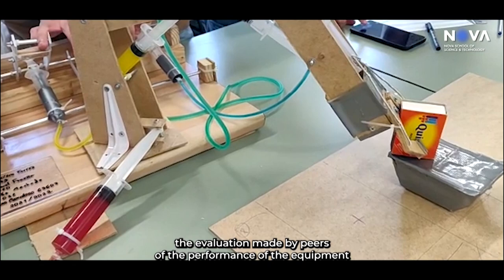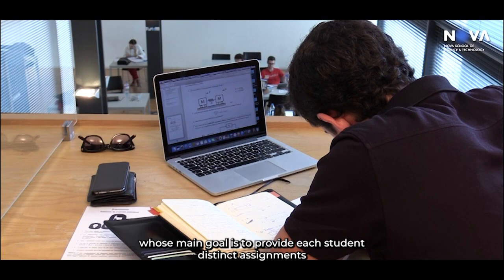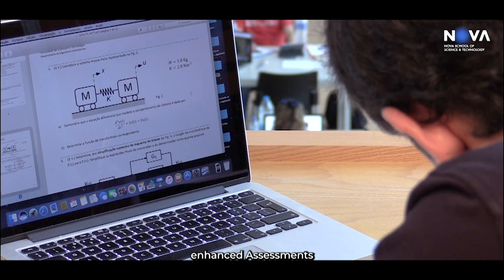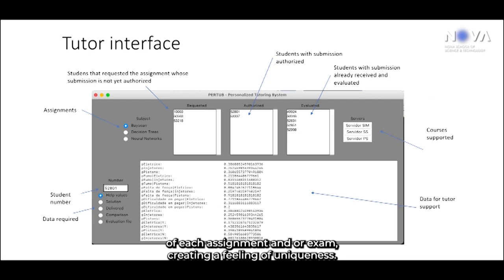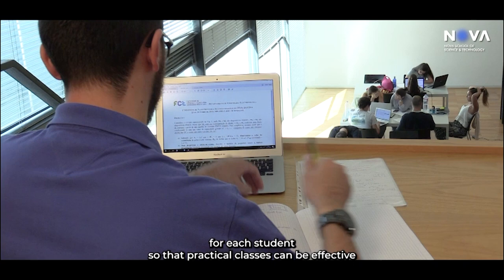The PERTUSH Personalized Tutoring System is a software system whose main goal is to provide each student distinct assignments and exams to promote a personalized learning experience and enhanced assessment credibility. With PERTUSH, each student receives a different version of each assignment and or exam, creating a feeling of uniqueness. The tutors are supported by the software with a specific solution for each student so that practical classes can be effective and exams can be easily assessed.